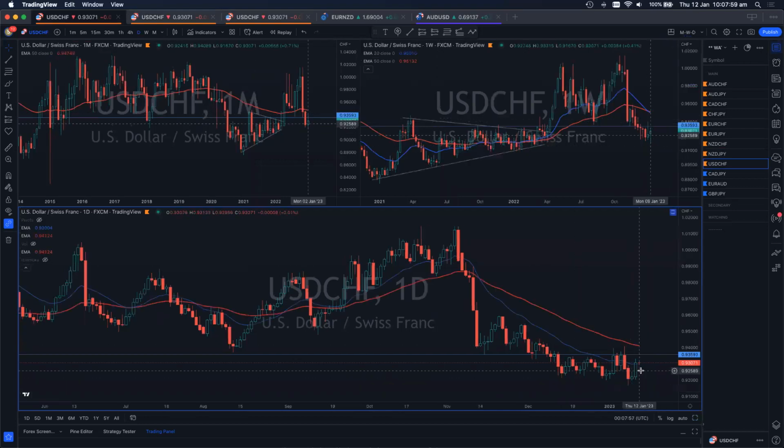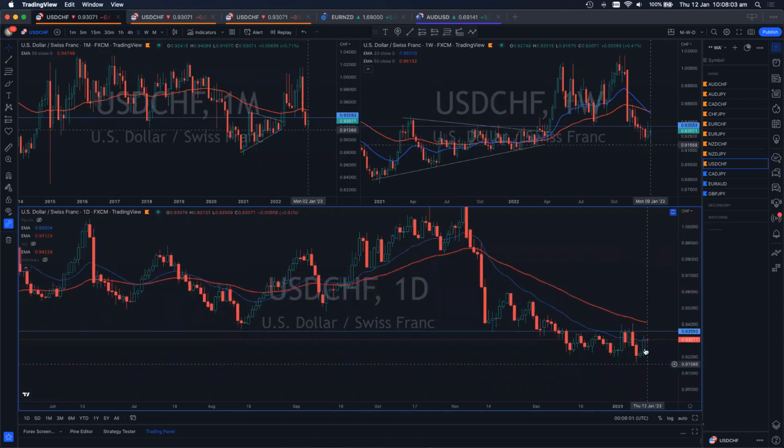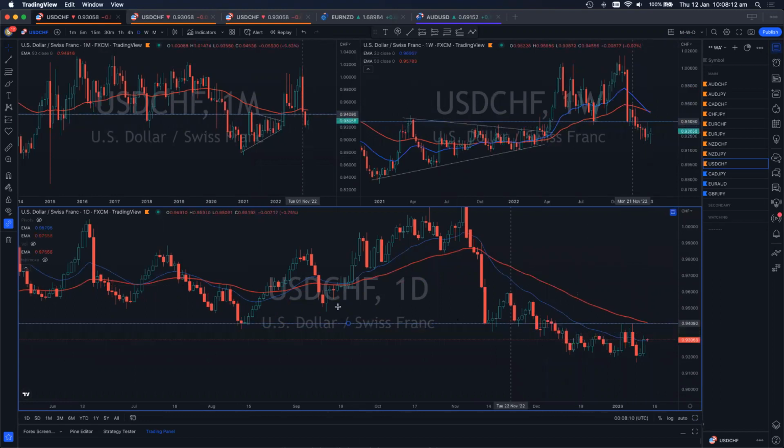Again, the Swiss weakness means we're getting the dollar Swiss pair with some strength, heading up towards the daily 50. And is this really a strong level? It could be, or we could even put it up to here, which is this low and this low, which lines up the daily 50. So a possibility that it could move up towards the daily 50.